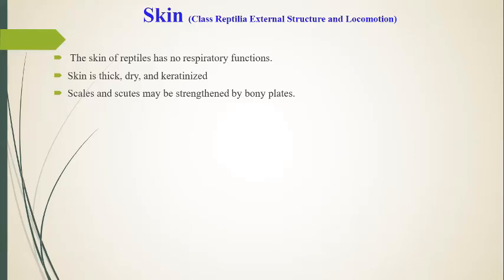Keratinization is a normal physiological process which turns the stratum corneum of the skin into a hard protective cover. Means keratinization as a process changes the skin into a hard protective cover.